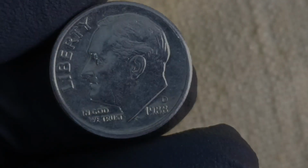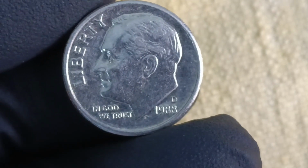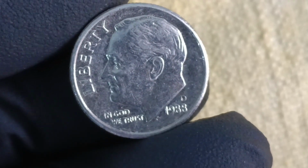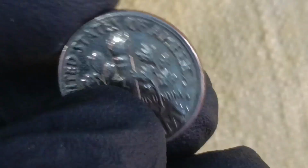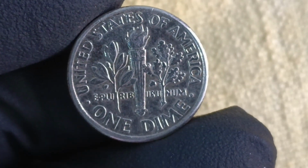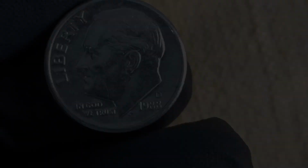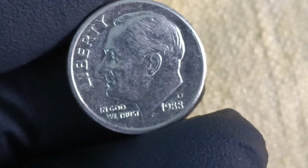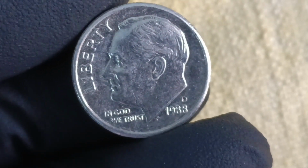Start by inspecting the mint mark carefully under a magnifying glass. The D should appear slightly doubled or positioned a fraction higher than usual. Also check the fine details on the reverse side of the coin: the flame of the torch, the lettering of E Pluribus Unum, and the spacing of United States of America. If these show even the slightest doubling or misalignment, you may have stumbled upon something extraordinary.